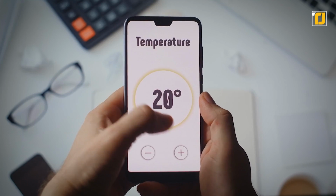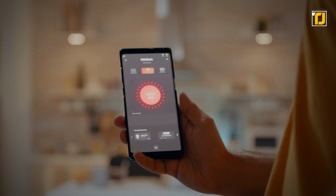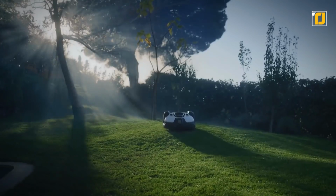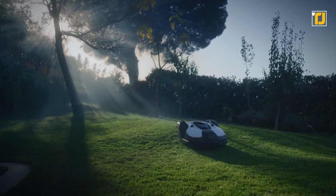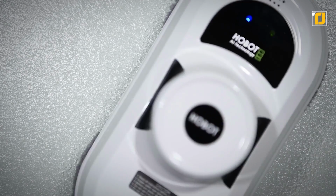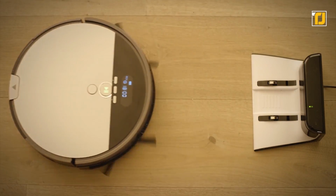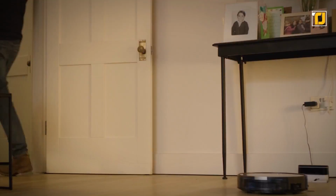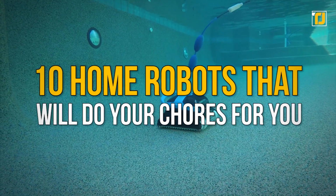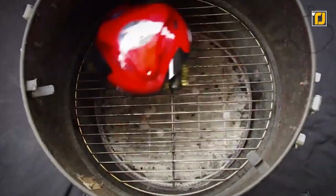If you're looking for more ways to turn your house into a smart home, you don't need to worry. With internet technology becoming increasingly advanced, people are sure to find a way to automate more chores with smart devices. Whether it's a smart robot that just cleans your windows for you, a laundry folding machine, or just your regular futuristic vacuuming bot, we're counting down 10 home robots that will do your chores for you. Let's get started with the video.